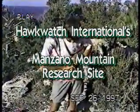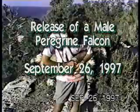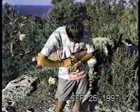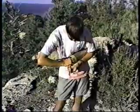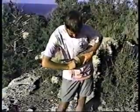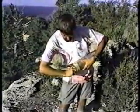Look at how pale those legs are. Get your finger way up there. Yep. Cool. And for the folks at home, this is an immature hatch year male peregrine falcon.